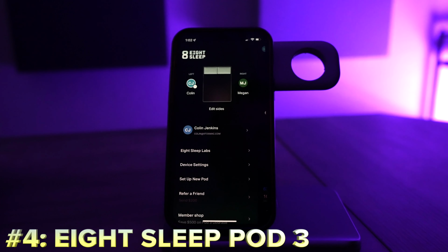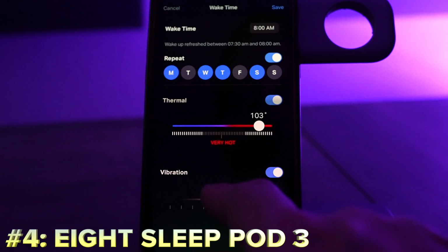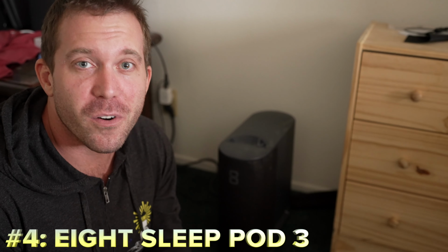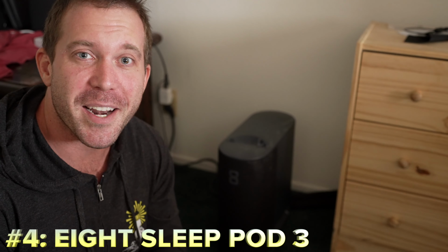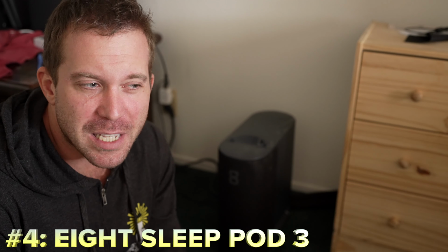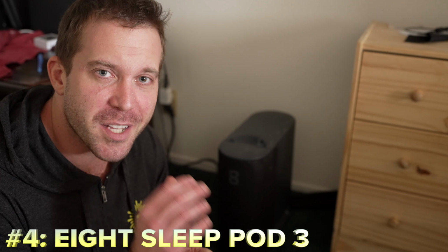Both sides of the bed can be controlled separately, and I actually use it as my alarm clock as well. But instead of having an alarm, I just have it set to go to like over 105 degrees when I need to get up. And what I found is that this makes waking up feel much better and more natural, even though it's still on a scheduled time that I need.